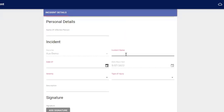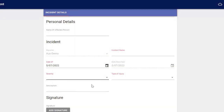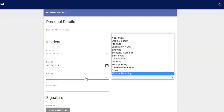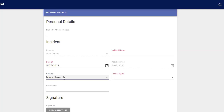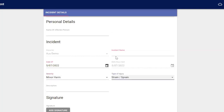So I'm going to just add some information here. Anything that's pink is mandatory, and all of these fields here, being severity and type of injury, are customizable to your requirements. So it could be first aid minor harm, it could be notifiable injury, and then therefore we link them directly to your policy documentation. So I'll say that this one's a sprain or strain.